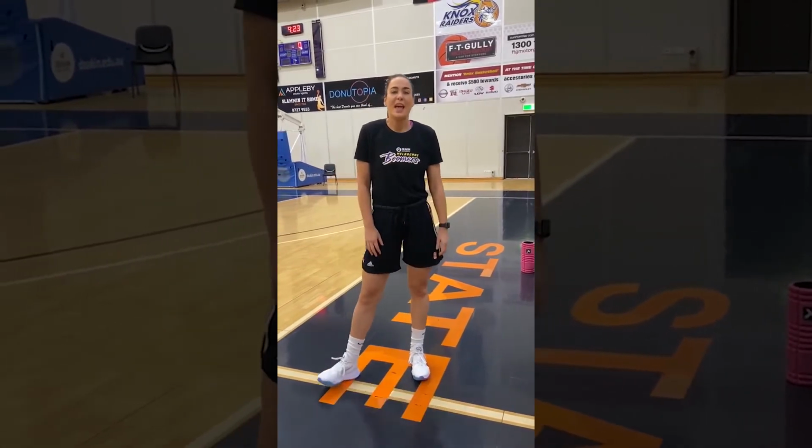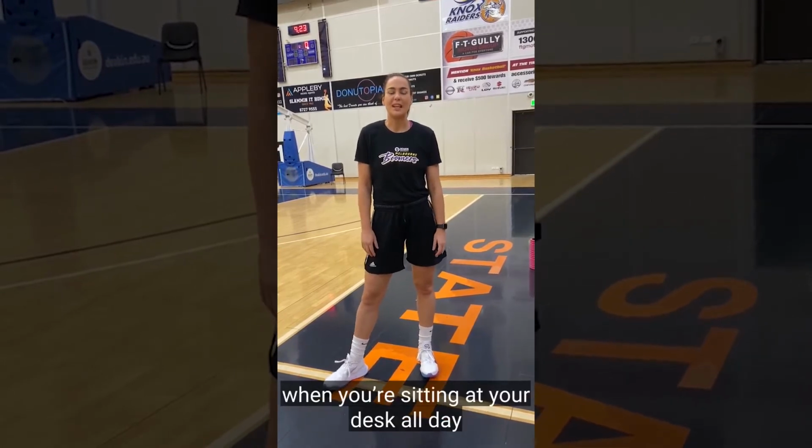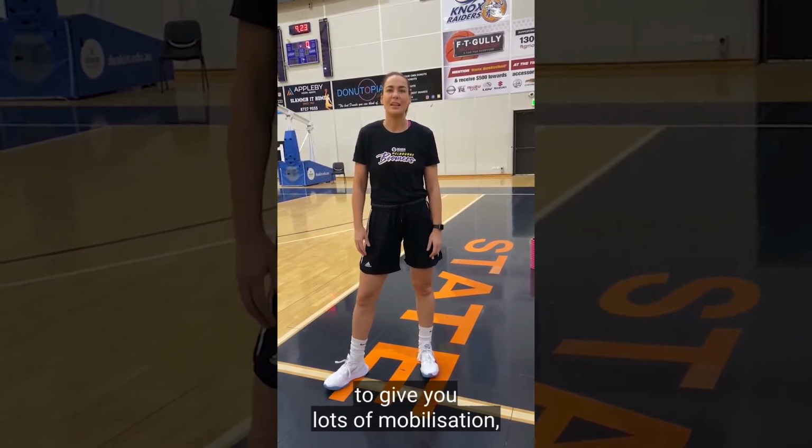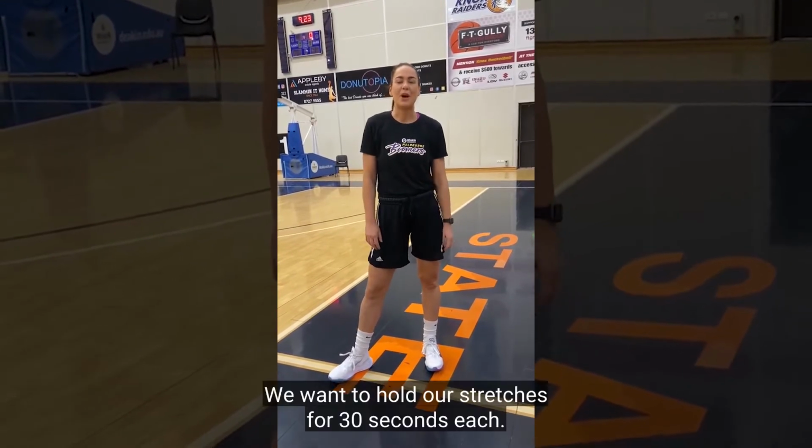Okay, so we want to have a really good warm up, stretch, foam roll, activation to prevent injury. All of these exercises and stretches are also really good when you're sitting at your desk all day to give you lots of mobilization, keep your body nice and limber, and we want to hold our stretches for 30 seconds each.